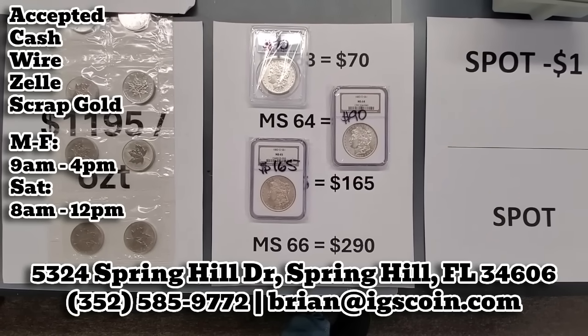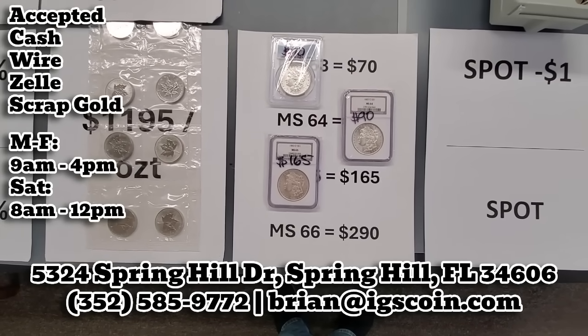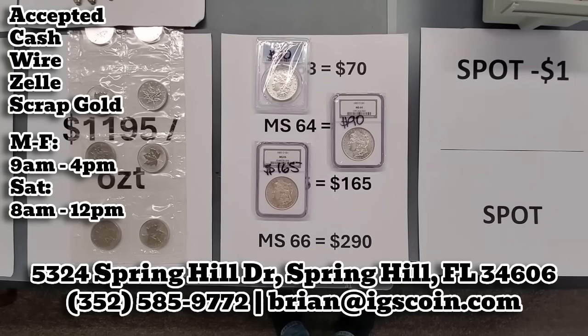You're going to see various levels of toning on these coins, and you're going to see various generational holders from NGC or PCGS. But we have a bunch of these. If you're interested in them, please reach out to the shop.